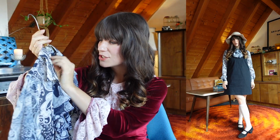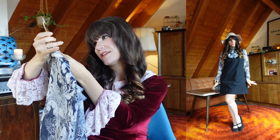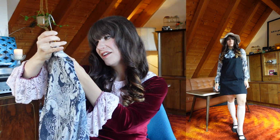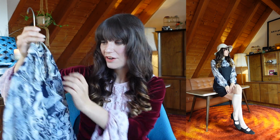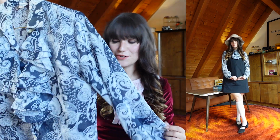Next up, let's do a shirt. I got this one by the same eBay seller. It actually has a little tag that says Trivia Geojet. I have no idea. But isn't this so stunning?